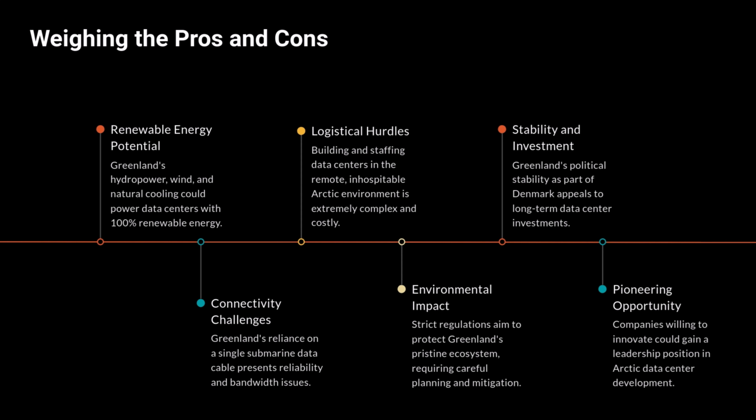Well, the potential is huge. There's no denying that. I mean, we're talking about the possibility of powering data centers, and these things use a ton of energy, entirely on renewables. That's a game changer, not just for the tech industry, but for the planet as a whole. And we can't forget about the stability Greenland offers, being part of Denmark. That means something in terms of long-term investments, and companies, they like that. Yeah, stability and sustainability, those are two big boxes to check for sure.